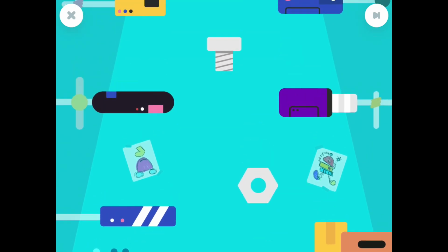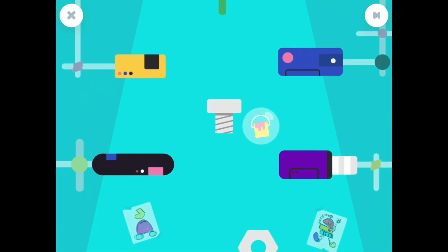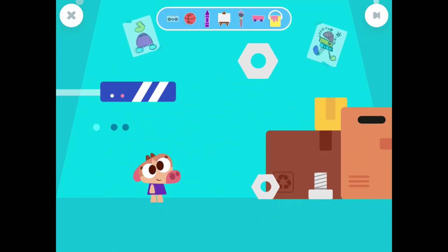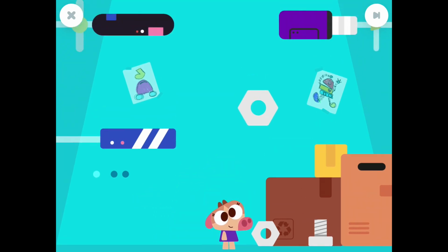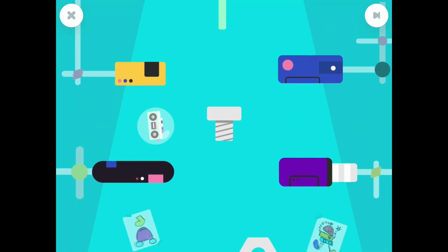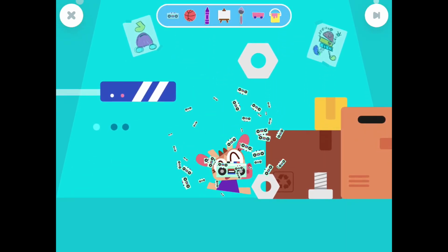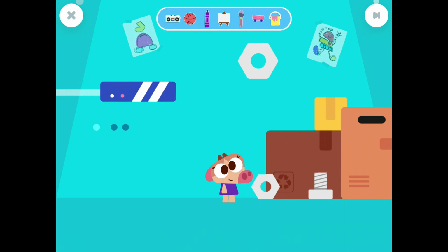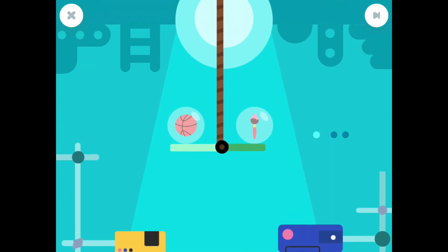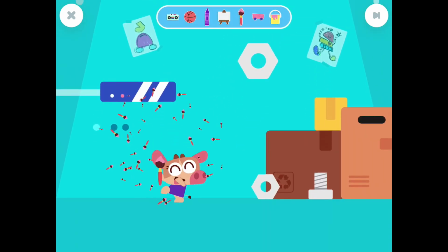Cowie would like to have a paint bucket. Can you see it? Great job! Cowie would like to have a stereo. Can you see it? Cowie would like to have a paintbrush. Can you see it? Great!